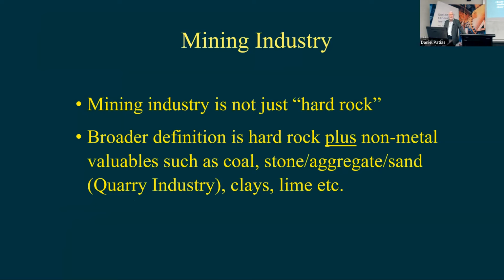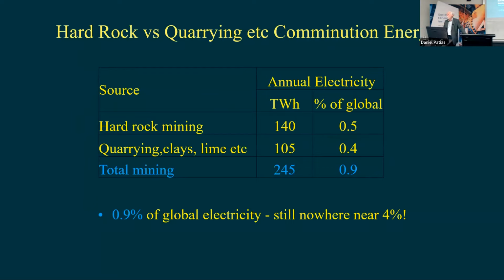That's the quarry industry. The quarry industry is huge. And clays, lime, that's lime for water treatments. And there's a host of smaller boutique, if you like, bits to the mining industry. And if we include that in our definition, we end up with a somewhat larger figure, 245 terawatt hours. And you can see there, it's quarrying that mostly accounts for that 105 terawatt hours there. We've now got comminution up to 0.9%. Still nowhere near our 4. I mean, in fact, there are people that say it's even bigger than 4.